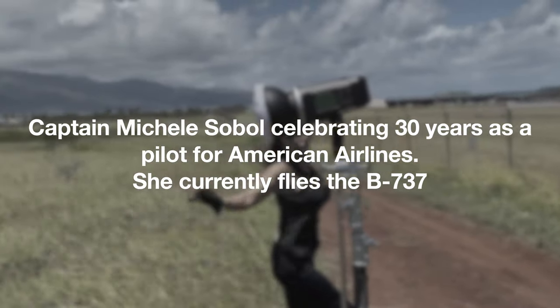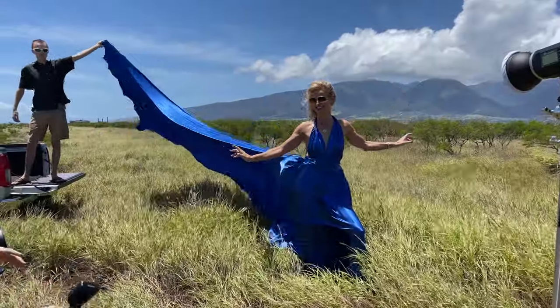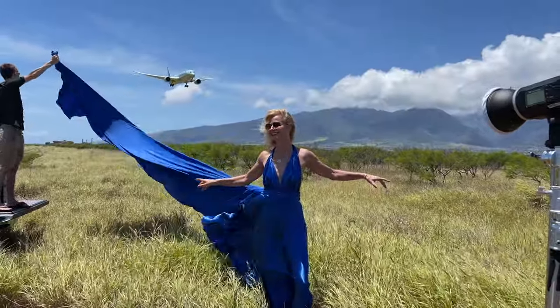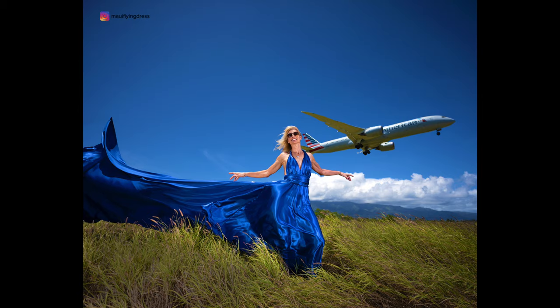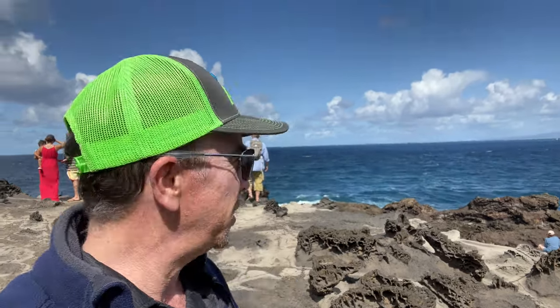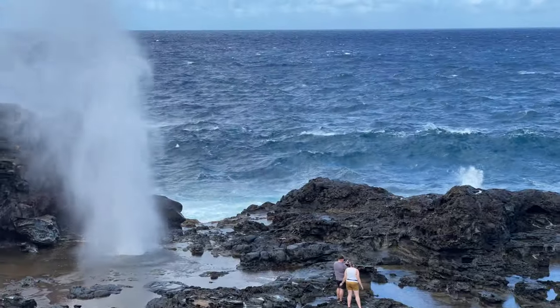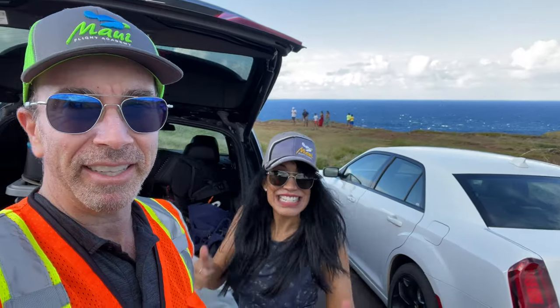We're also later going to be going to the hangar, to the hangar studio, and we're going to be doing some high-end fashion shots. Very excited to do this climb with all this equipment.